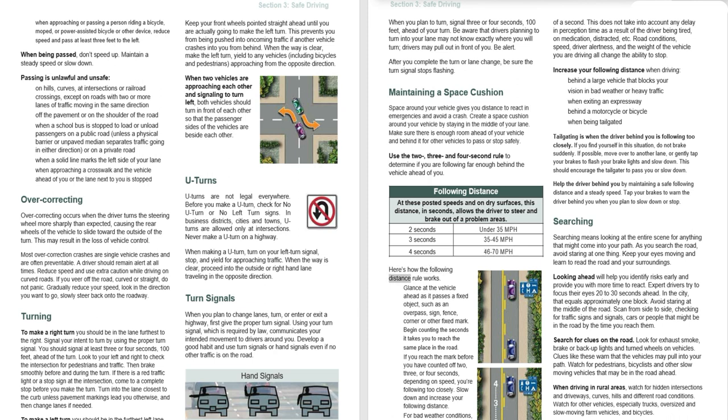Here's how the following distance rule works. Glance at the vehicle ahead as it passes a fixed object, such as an overpass, sign, fence, corner, or other fixed mark. Begin counting the seconds it takes you to reach the same place in the road. If you reach the mark before you have counted off 2, 3, or 4 seconds, depending on speed, you're following too closely. Slow down and increase your following distance.